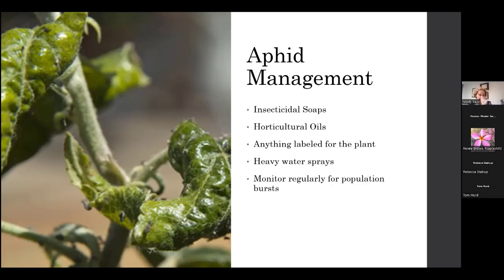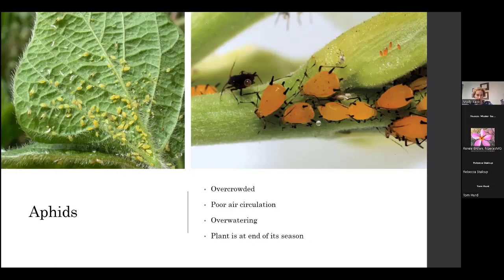Aphids are pretty wimpy. So insecticidal soaps, horticultural oils, anything that's labeled for that plant should kill them, or we'll just water. And you just kind of have to monitor them because they will get out of control. The other thing to think about is if you're applying a pesticide and you applied it to this leaf and you killed 86% of those aphids or so, the ones that are left behind will pop out identical clones of themselves, which can then very quickly pop out more identical clones of themselves.